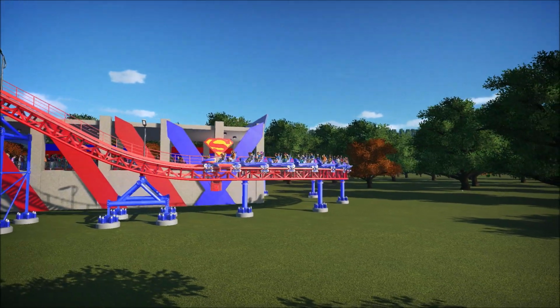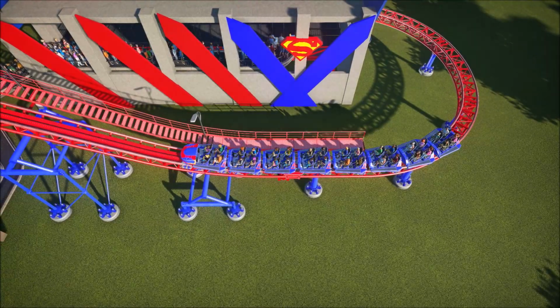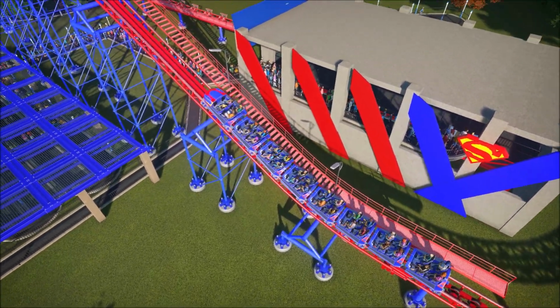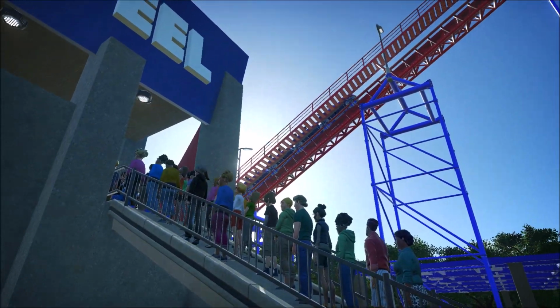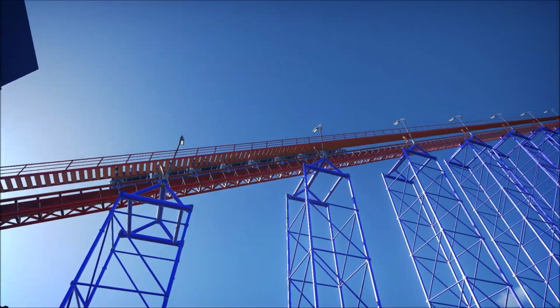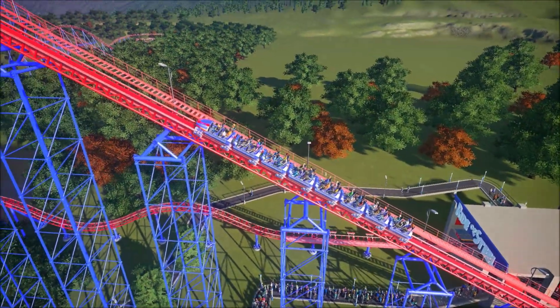Though there is one thing about this roller coaster that I cannot stand, and that is the restraints. The lap bar itself is okay. However, the restraints have these unnecessary shin guards, and they are the most useless thing in the world. And I'm looking at Millennium Force that has almost the same exact trains, and I'm like, Six Flags, why don't you just use T-bars instead?